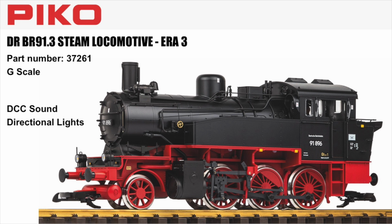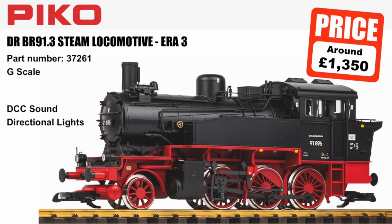And wait for the price. It's priced here in the UK around £1,350. Yeah, you saw that right. A great looking model, but wow, what a price.